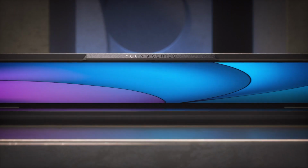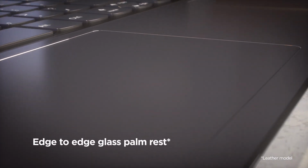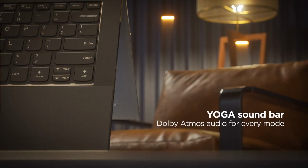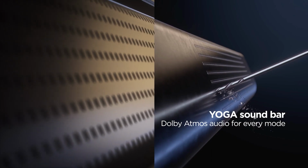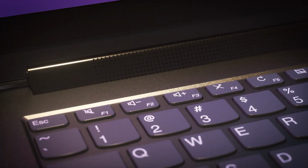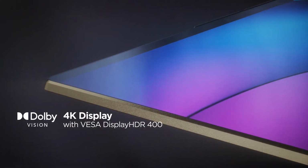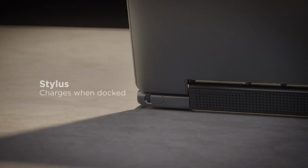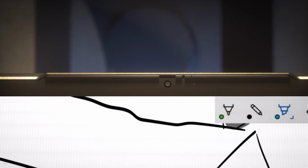The Yoga 9i is pretty thin, at just 12.6 by 8.5 by 0.6 inches, and weighing 3 pounds. It is thinner than the 13.5-inch HP Spectre X360 14, 11.8 by 8.7 by 0.7 inches, 3 pounds, and about as thin as the 13.4-inch Dell XPS 13 2-in-1, 11.7 by 8.2 by 0.6 inches, 2.9 pounds, and the 13.3-inch MacBook Air with M1, 12 by 8.4 by 0.6 inches, 2.8 pounds.